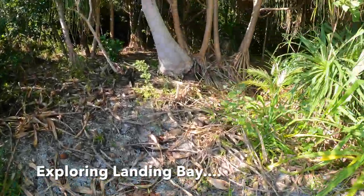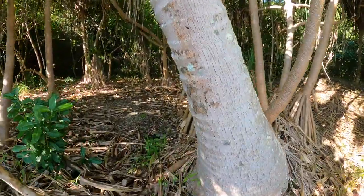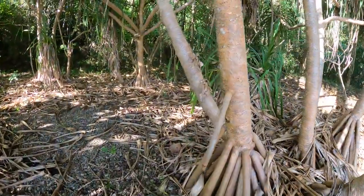Most of Snapper Island is covered by rainforest, and we love to explore this forest during beach sojourns between dives.